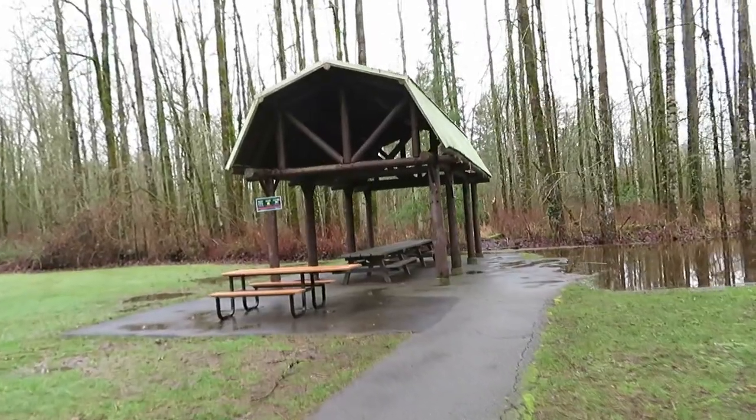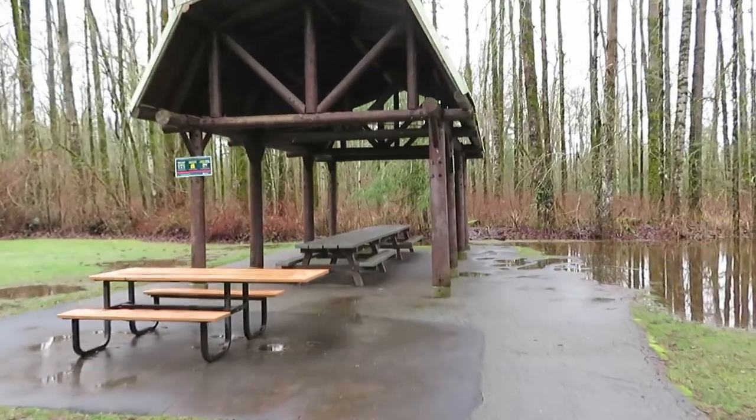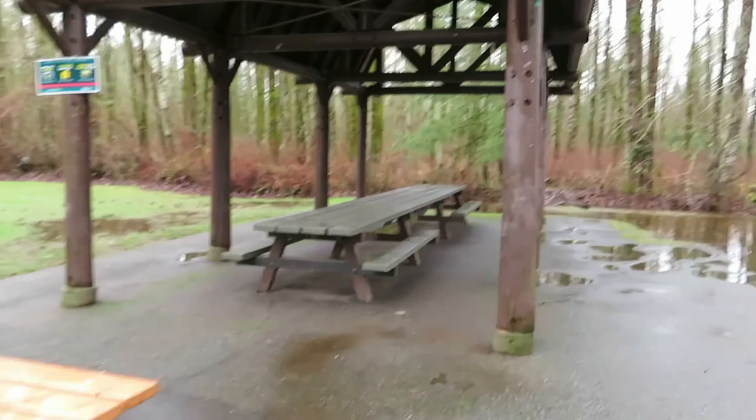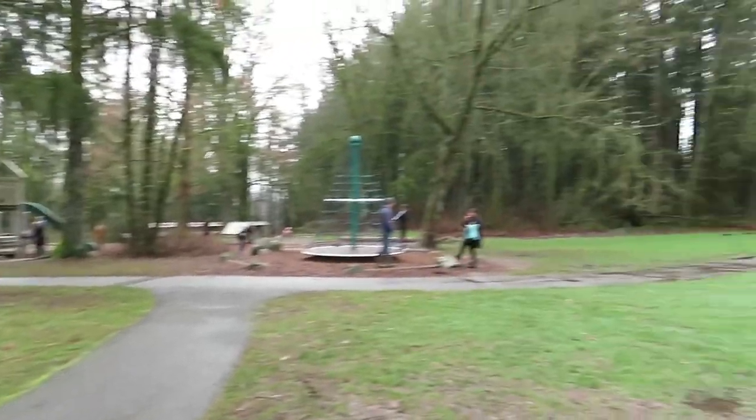A nice little picnic area there. Be nice in summer, wouldn't it? Get the barbecues out and get the food on the table. Look at the water sitting here though. And there's kids' playgrounds all over here now.